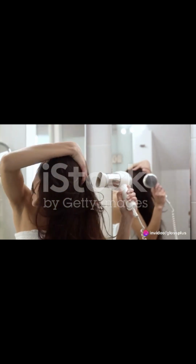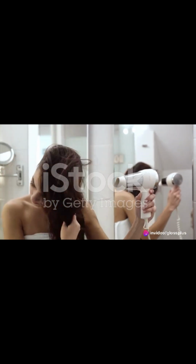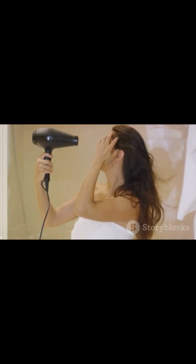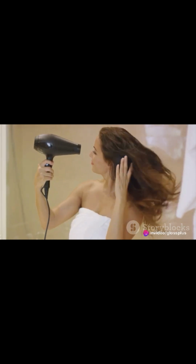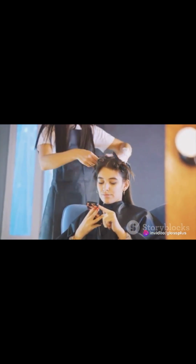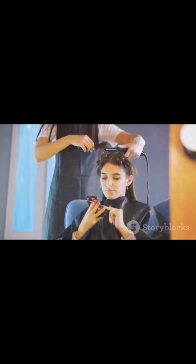Once your hair has been thoroughly cleansed, grab a towel and gently pat your hair dry. You don't want it to be soaking wet, but don't dry it completely either. Aim for a nice towel-dried state where your hair is still damp, but not dripping. This will ensure that the Glossplus treatment can penetrate effectively into your hair strands. Now it's time to unleash the power of Glossplus. Take a generous amount of the product into your hands.